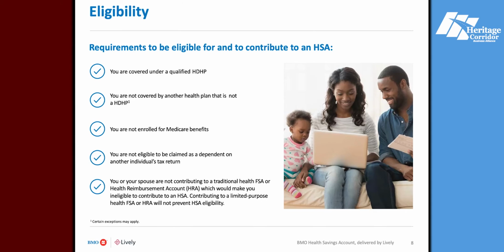Now, when we do that transfer of the account from her deceased husband that is now in her name, when we move that account from where it is now to the BMO HSA with Lively, she is not going to contribute anymore. And when Lively does that transfer, they're going to ensure it's HSA to HSA, so the government knows this is not a contribution. These are HSA dollars to HSA dollars.